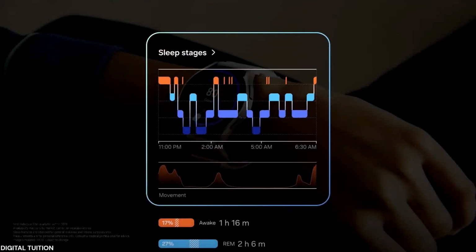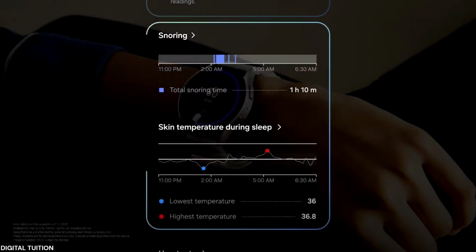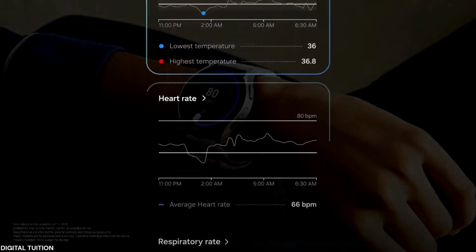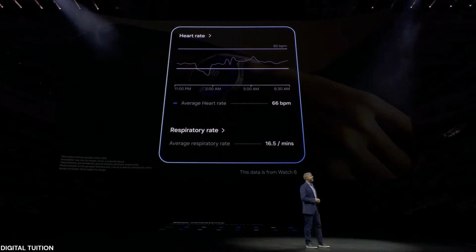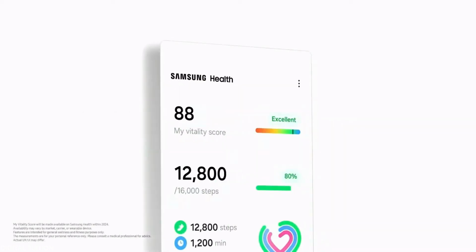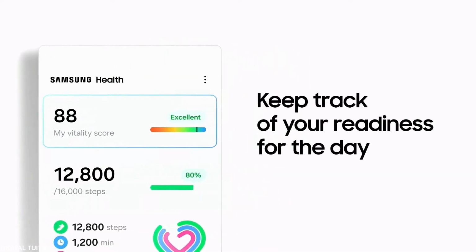Later this year, with Galaxy AI, we're going to take it a step further by introducing new smart sleep analysis indices to provide you with even more insights about your health patterns and information to ask your healthcare professionals about. We're excited to share that later this year, we will be introducing an all-new smart health experience that will help you understand your daily wellness. Developed based on expert consultation, My Vitality Score will monitor your physical readiness and mental preparedness to help you understand how productive you can be on your upcoming day.